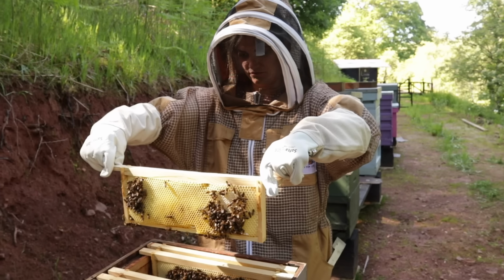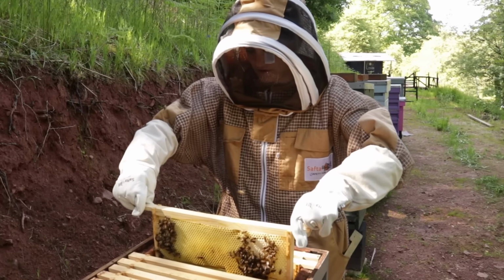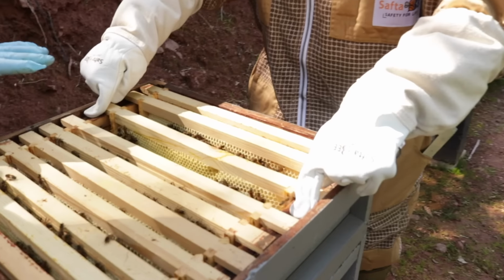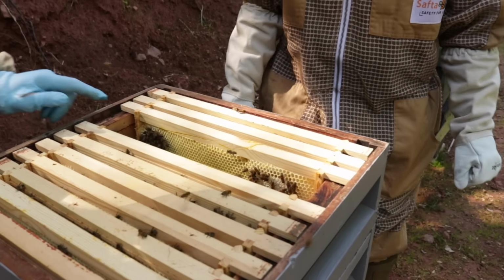Okay, you can go down the back. So, I don't want to squish them. No, you're fine. Okay. They'll move. Just gently lower it down. That's it. Now just gently put it back. You've got the spacer there, so it shouldn't squish them.